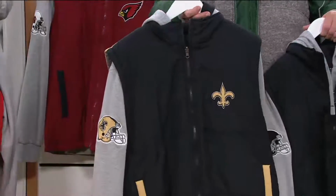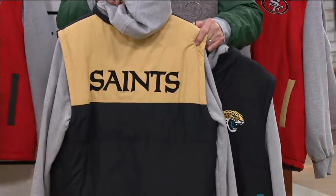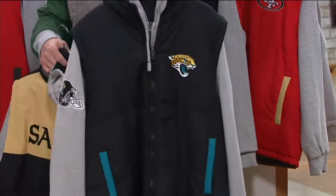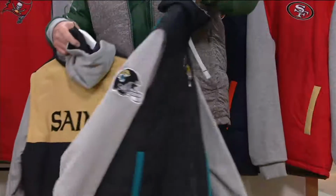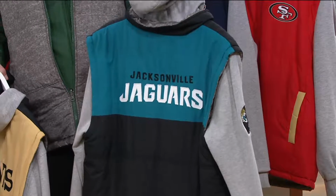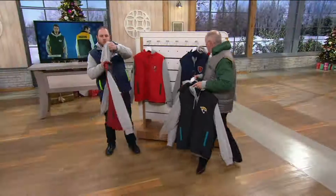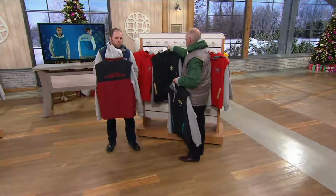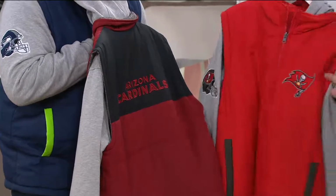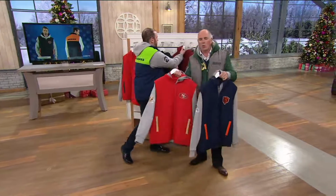A friend of mine is going to New Orleans for the holidays. Look at that right there. That's called old gold in their color. It's not yellow. It's truly that color. Jacksonville Jaguars, that is a great looking jacket. We're out of the Panthers. And that's a different shade than, say, Miami would have for their Dolphins uniforms. Correct, and I'm holding up the Arizona Cardinals right now, and I could put that next to the Tampa Bay Buccaneers, and you can see the two different shades of red that they have to use. It's so well done.